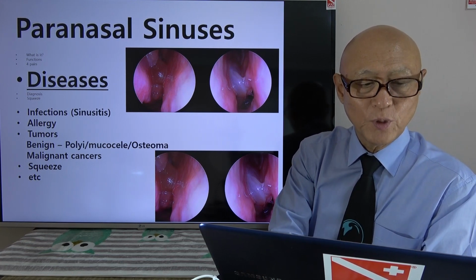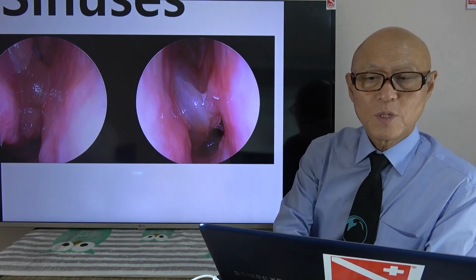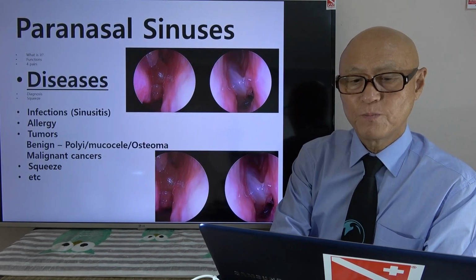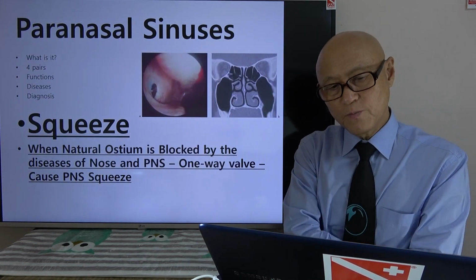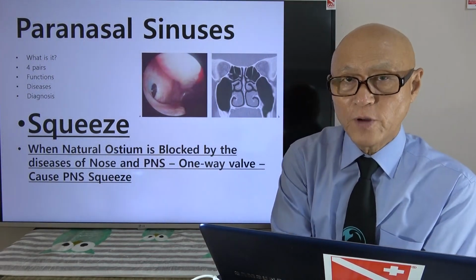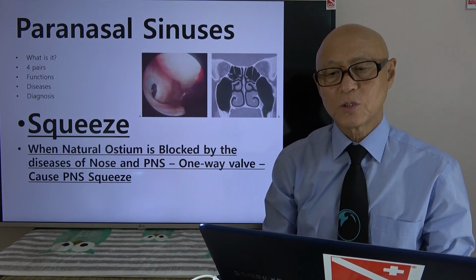Then we have, as a diver, the squeeze. This is the polyp, and it is now very easily removed. We use an endoscope and a debrider. Okay, it's about the squeeze. When do we have the squeeze? When the natural ostium is blocked by disease of the nose and or paranasal sinus. When a one-way valve is formed, that can cause a sinus squeeze. If it's the other way around, it can be a reverse block, reverse squeeze.